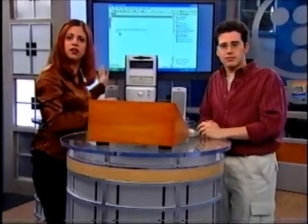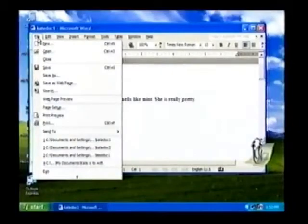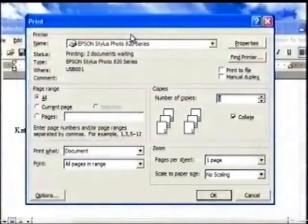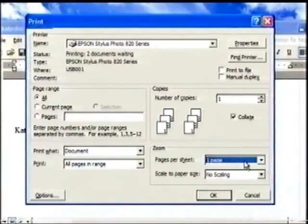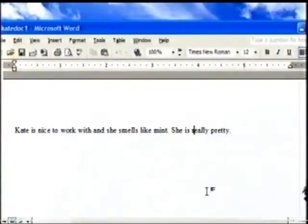Now, for printing, most programs will let you print an open file. So make sure your printer's turned on, it's connected, it's loaded with paper and ink. Now, click File in the program's top menu and select Print. In the Print dialog box, select your paper type and print quality, and then click OK. That's it. Your computer processes the print job, and then your printer starts printing your picture or document.